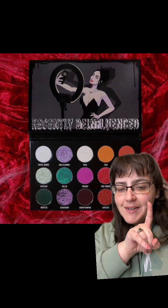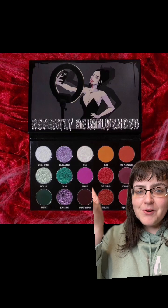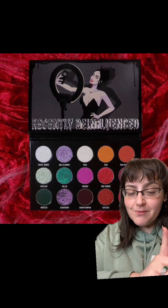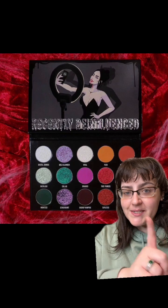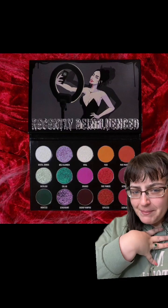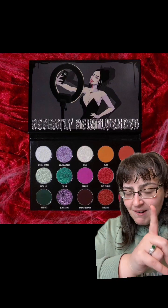I think this is kind of smart in the sense that they've called it Recently De-Influenced, and there's aspects of this that remind me of the Melt Cosmetics Recently Deceased palette. Do we kind of see it, or maybe it's just me? I think it's smart marketing on their part.